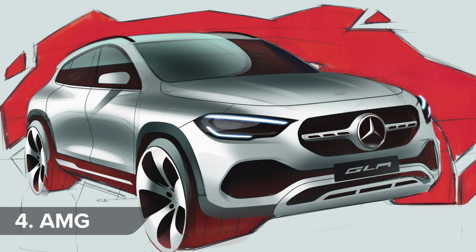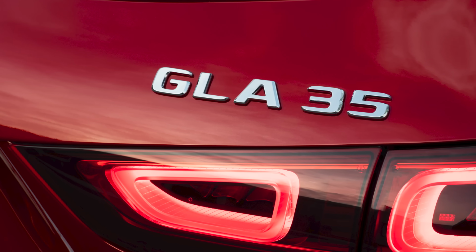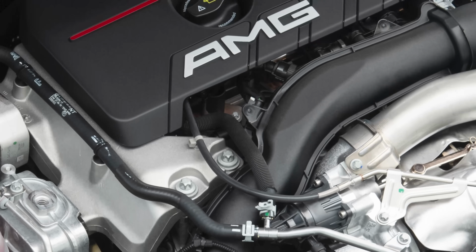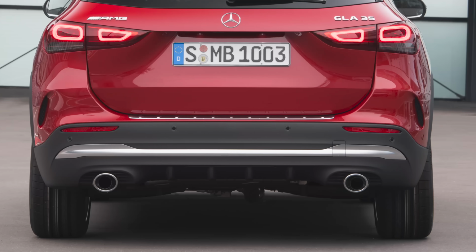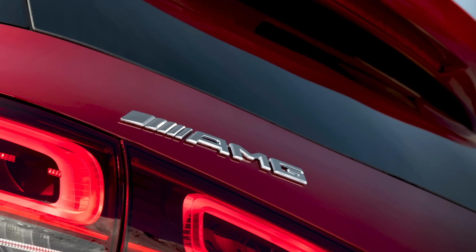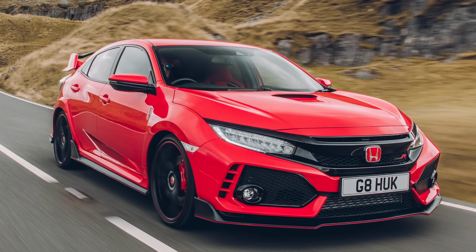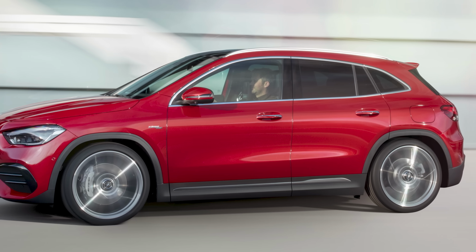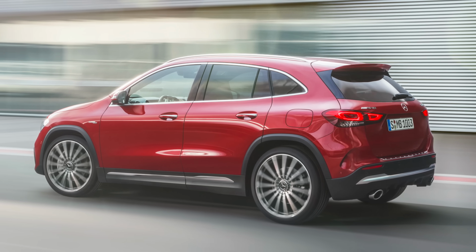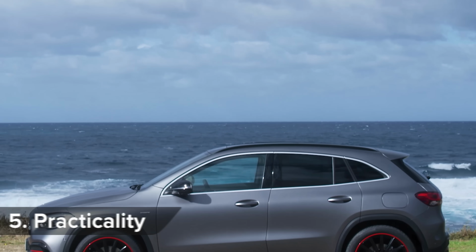If you're after a bit more performance, don't worry, there is an AMG light version, the GLA 35. It gets a 2-litre turbocharged petrol engine with 306 horsepower, 4-wheel drive and an 8-speed dual-clutch automatic gearbox, and can go from 0 to 60 in just 5.1 seconds, which is more than half a second quicker than a Honda Civic Type R. And it should be better in the corners than a normal GLA because it has extra bracing to its chassis, improved steering and stiffer, sportier suspension.